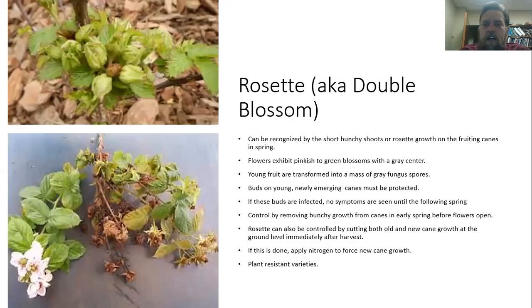Rosette is another fairly common disease that we see in blackberries. It's also called double blossom. One thing that is very important is that you can select for varieties that are resistant to this problem. And I would encourage you to do that.